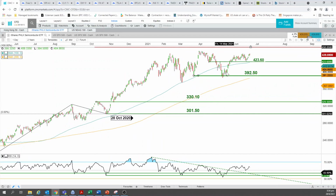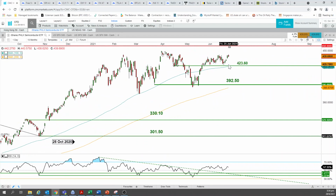So what we could see since the low of 19th of May, which is the 392.50, which is also the 200-day moving average, I think, as a support over here, it continues to push up and shape a series of higher highs and higher lows. Post FOMC, it managed to stall at the 423.60 level, which was the former swing high of 7th of May, as well as the 100-day moving average. And it starts to actually bounce up last week.